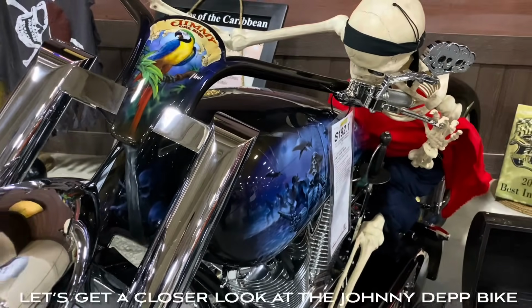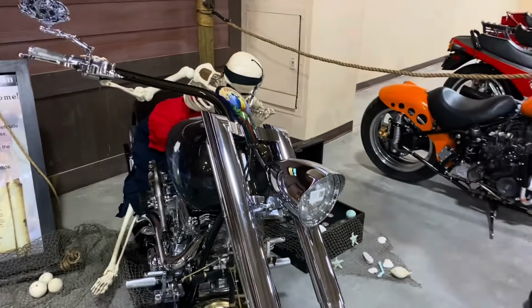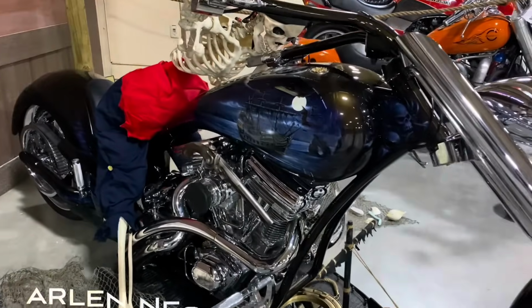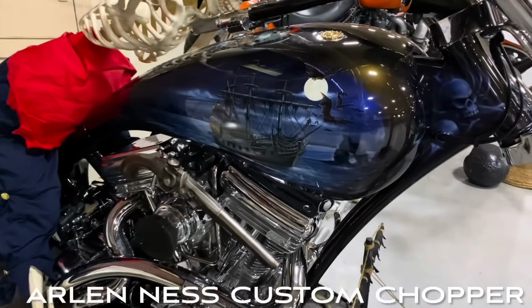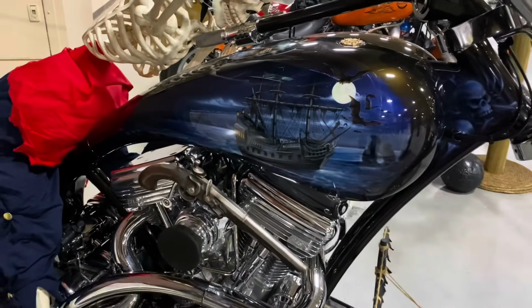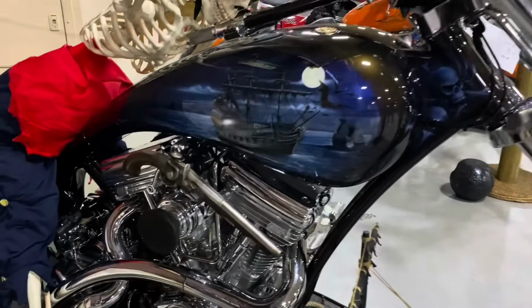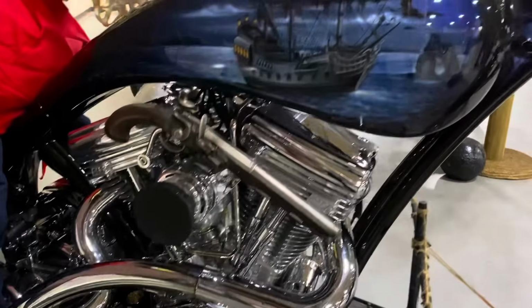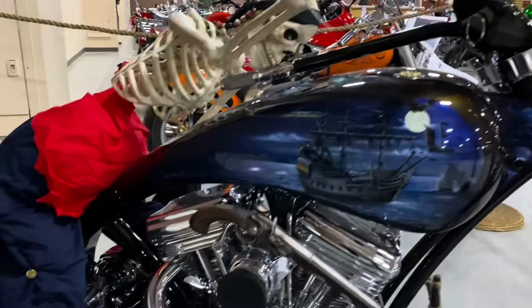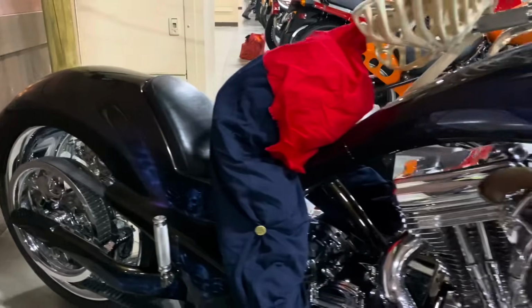Here's one I showed you earlier, but we didn't really do a deep dive. I told you it was a motorcycle to die for. Well, this one was built for the one and only Johnny Depp after the success of the Pirates of the Caribbean movie, built by Arlen Ness. Check out this deep black pearl paint. This thing has a lot of features where you need to look close too, because there's actual gold pirate coins tacked on different parts of the bike. This reminds me of something that would have come out of Orange County Choppers with the detail and how sentimental it is, and I'm sure Johnny Depp absolutely loved it, guys.